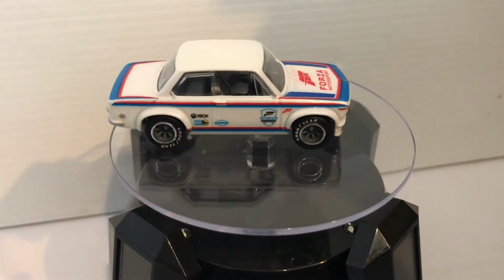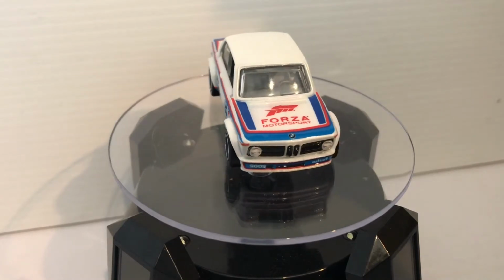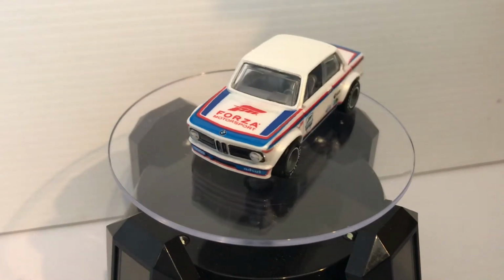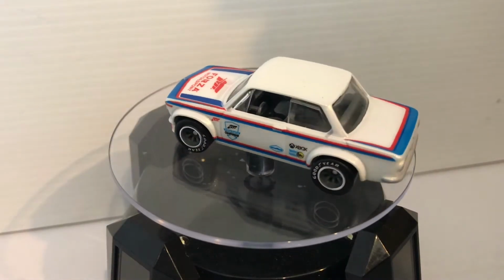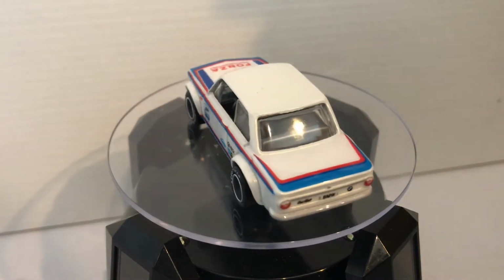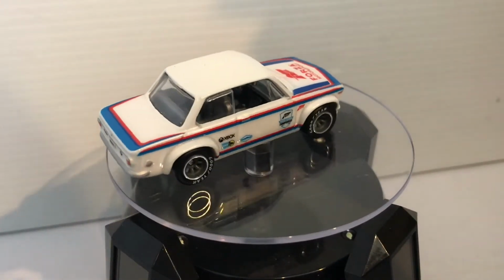And now, before you go any further in this video, the number one car is a car of this body style, and it is from car culture. Now stop and comment down which one you think it is. Oh, and car culture includes Fast and Furious.